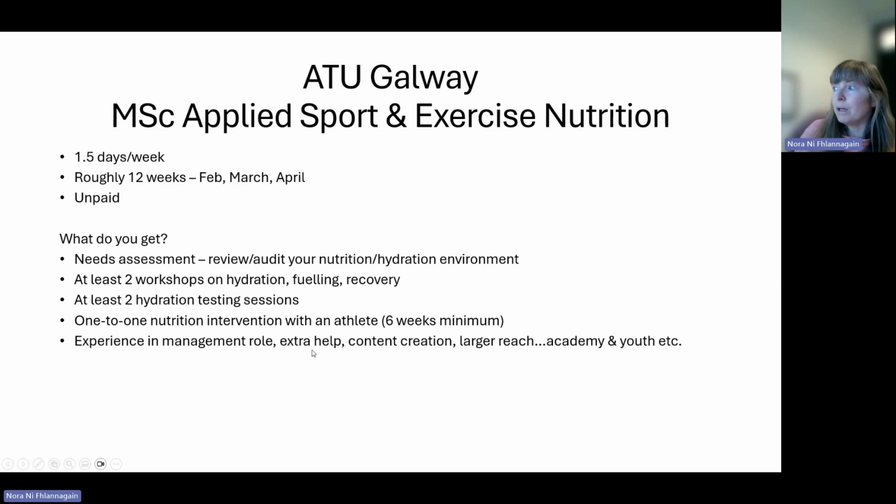You get extra help. They're great for content creation, so recipes, Nutritics, food diary analysis, creating infographics, menus, and that kind of thing. And it's your opportunity then to have free labor to kind of expand your reach. So if you work with senior team, maybe there's a bit they could do with your academy. If you work with academy, maybe there's a bit they could do with the school groups, that kind of thing.